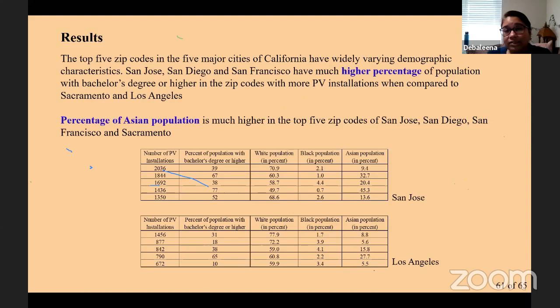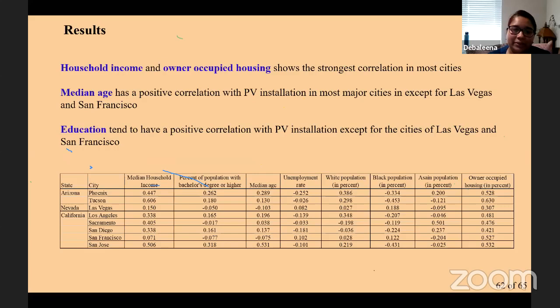Now, all these cities that I'm talking about, I don't know whether you're familiar with the Bay Area. It is a technical hub. Those are the areas where you have Google, you have Facebook, and every other company situated. So those are research and technical hubs. It makes sense that they will go for PV development.